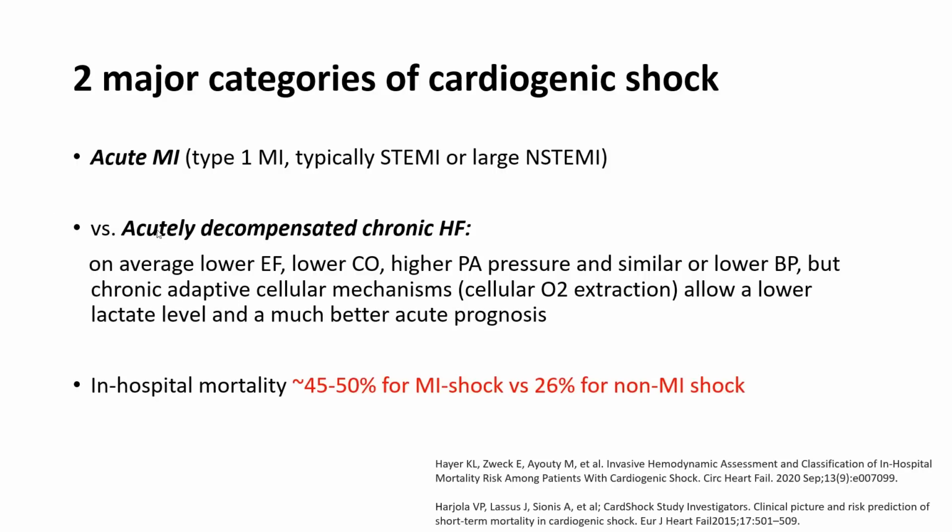On average, the latter patients have lower EF, lower cardiac output, higher PA pressure, and similar or low blood pressure. So they may basically have worse hemodynamic numbers and worse pressure numbers, but they have better lactate and better prognosis acutely, because they have a chronic adaptive cellular mechanism that allows that lactate to not be elevated or not be as elevated. And the important thing about that acutely decompensated chronic HF shock, beside the better numbers in general, is that it has better prognosis.